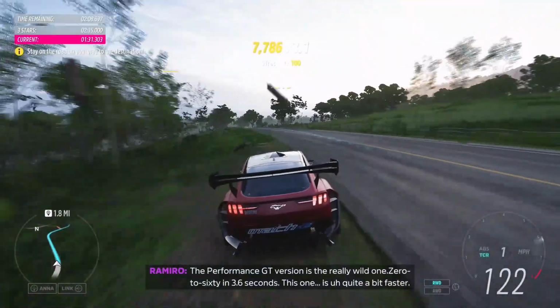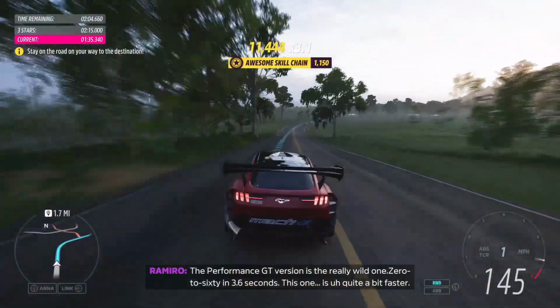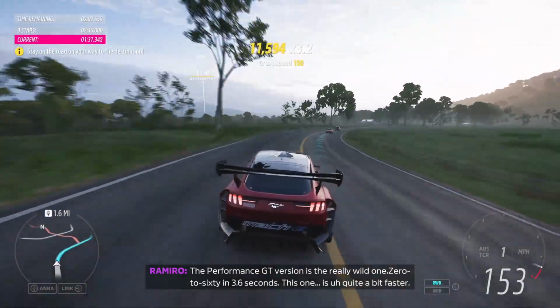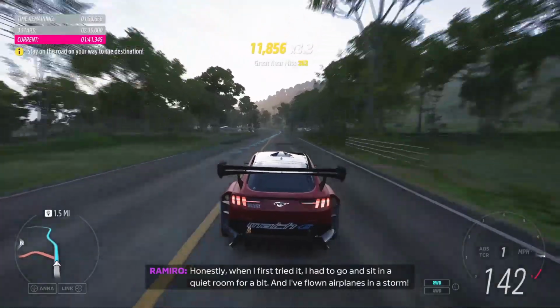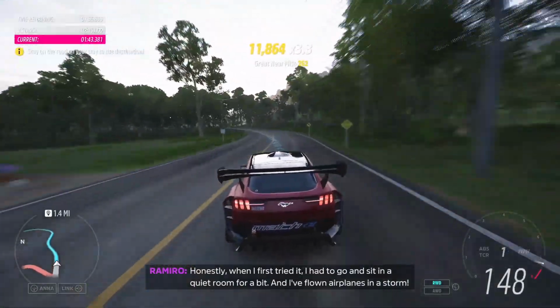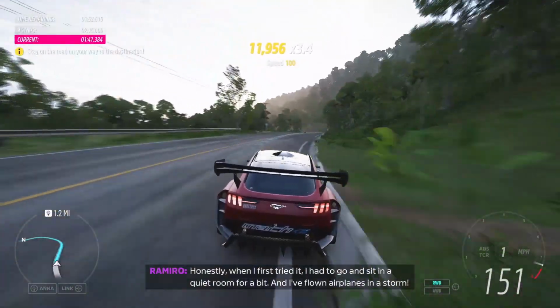The Performance GT version is the really wild one. 0 to 60 in 3.6 seconds. This one is quite a bit faster. Honestly, when I first tried it, I had to go and sit in a quiet room for a bit. And I've flown airplanes in a storm.